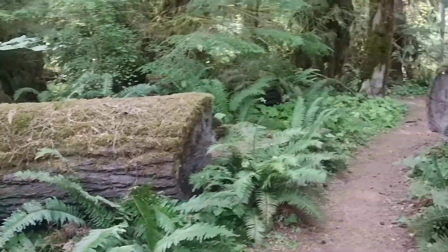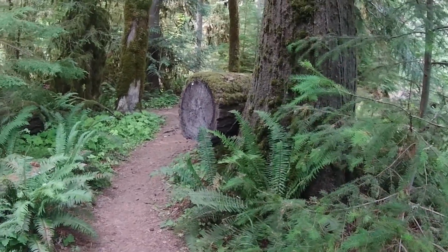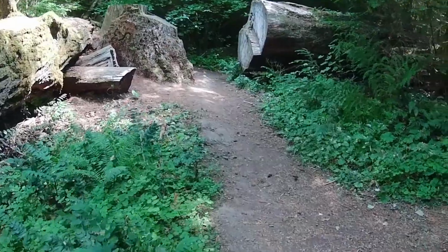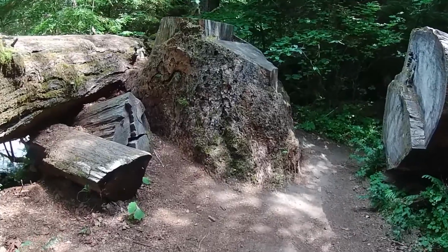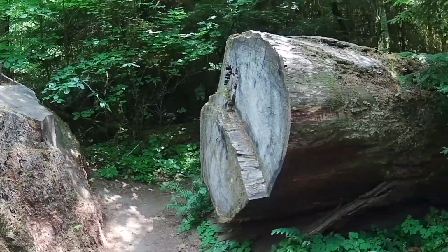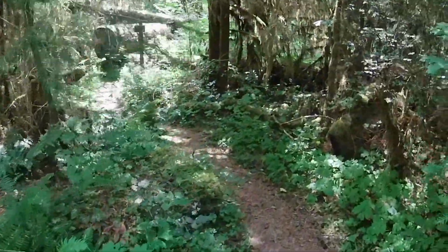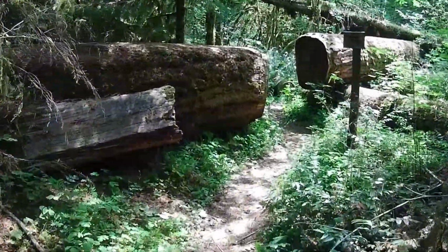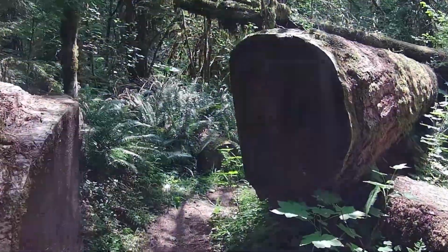Yeah, the trail continues that way also. They've got some massive trees that have fallen across and had to cut them open. There's another one of those trees that was cut. This one looks like it was deliberately cut here. That's a big one. Trail continues through here, and here they had to cut it again to keep the trail open.